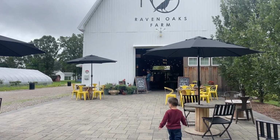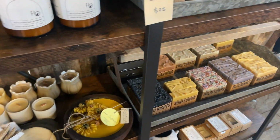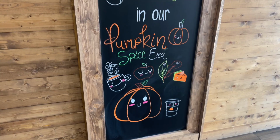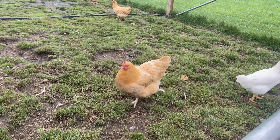And on this day, we went to an organic farm. They have beautiful produce and goat milk, soaps, sourdough, flowers, and they're starting to carry their pumpkin spice coffee. And Cooper got to meet the hens that lay the eggs he eats for breakfast every morning.